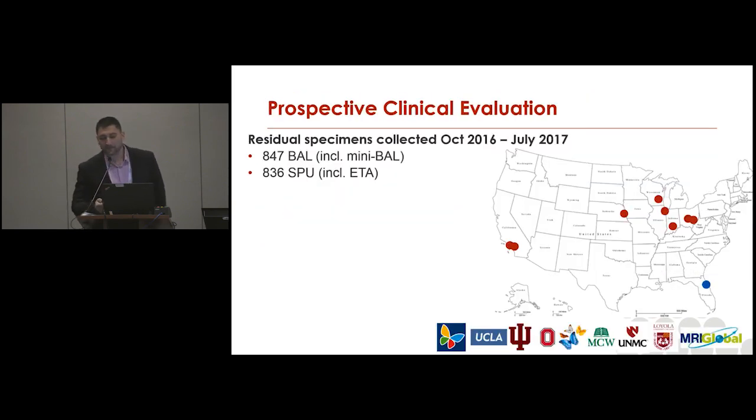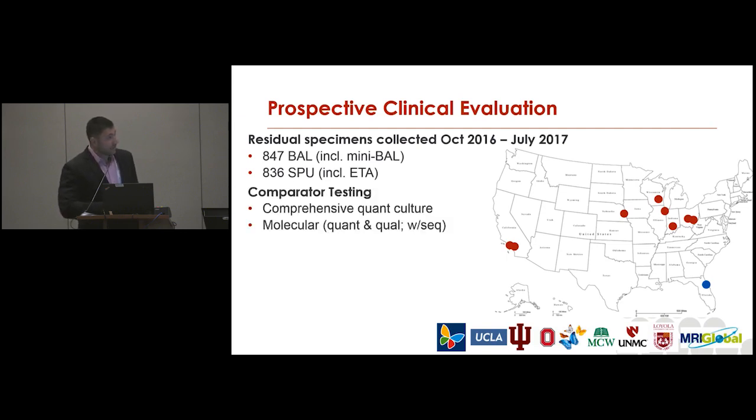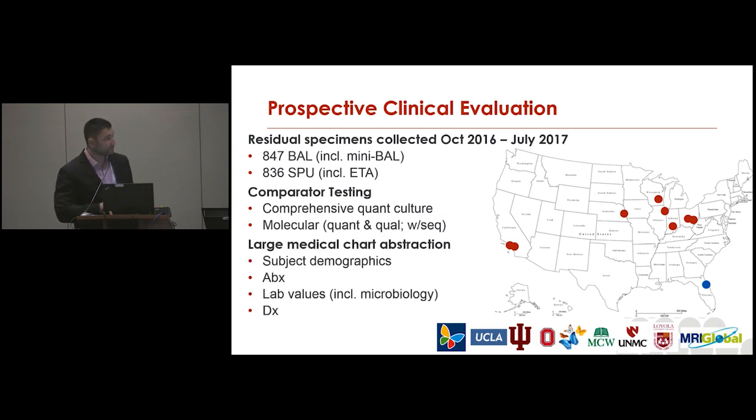So our prospective clinical evaluation was conducted between October of 2016 and July of 2017 at 8 sites in the United States. We also used a central reference lab, MRI Global, in Melbourne, Florida. Every specimen that was enrolled in the study was taken through comprehensive comparator testing that included quantitative culture, which we'll talk about in a few slides, as well as every specimen was tested with molecular methods. That included quantitative molecular methods for our bin analytes, as well as traditional qualitative PCR and sequencing.